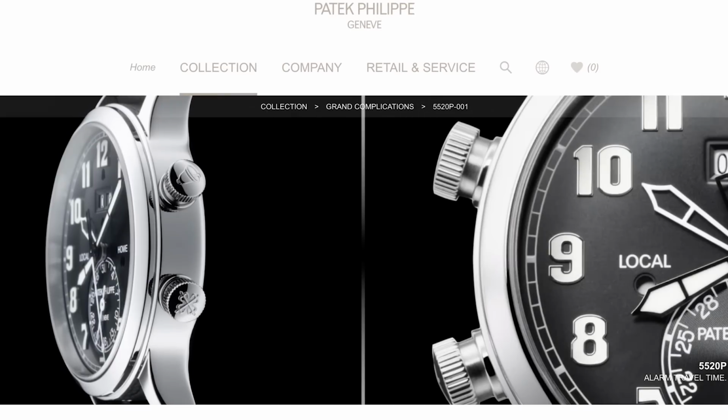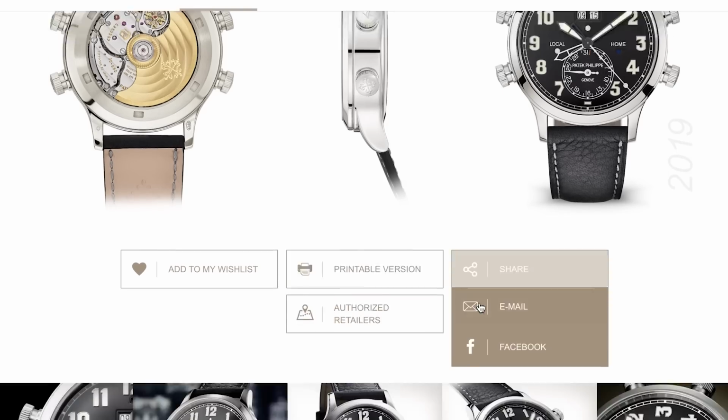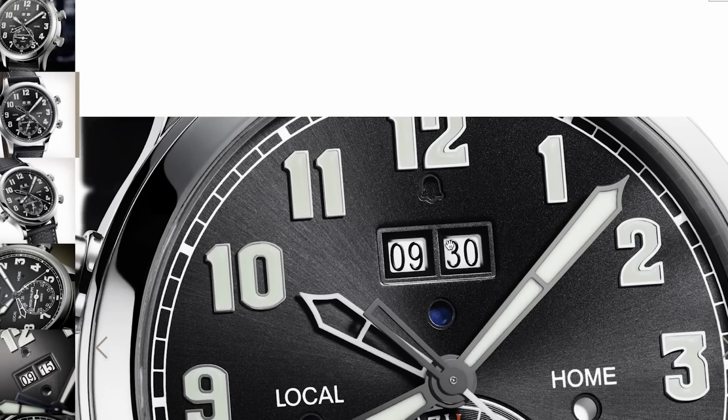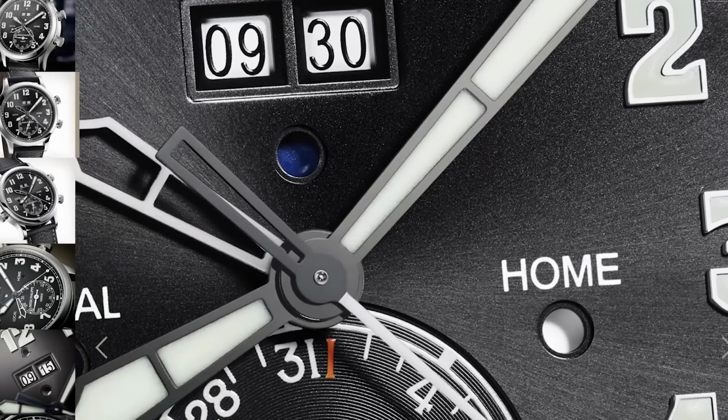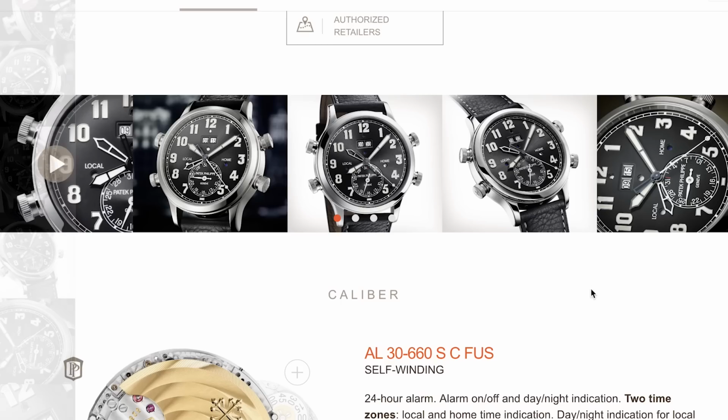You guys are familiar with the Home Time watch that everybody's been making fun of, saying that it looks like the Zenith Home Time. In fact, I think I talked about it in a couple of my previous episodes. Why is this watch a grand complication? See, Patek is funny when it comes to classifying their watch as a grand complication. Personally, I wouldn't classify this as a grand complication. It's the same travel time you guys seen last year, except it has an alarm, and it's in platinum.